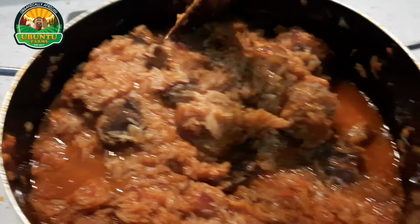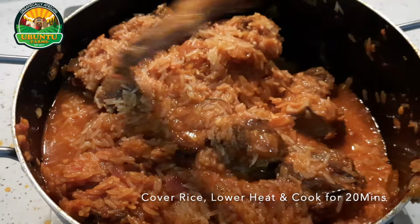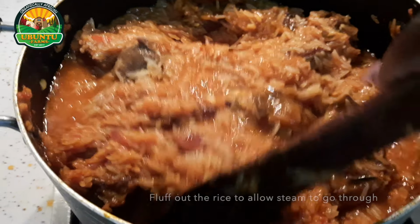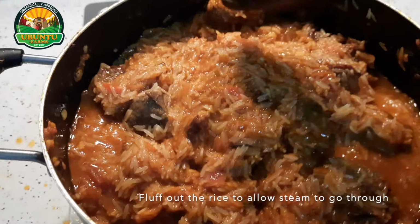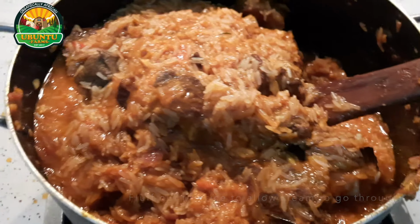hot water is actually preferred. We'll now cover it up, lower the heat and have it cook for about 15 to 20 minutes, and then we'll give it a nice good fluff because this is what helps cook the jollof rice. Fluffing it up allows the steam to go through the rice grains slowly and does the trick for you to get the perfect jollof rice.